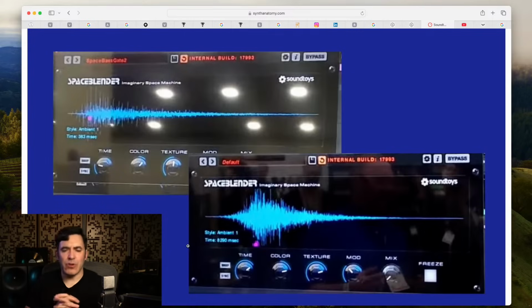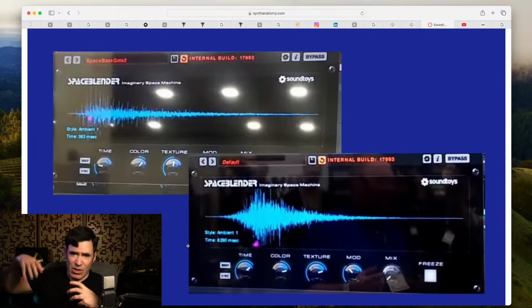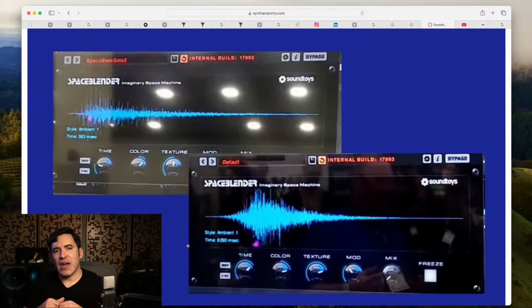This Space Blender is their imaginary space machine. It is basically an algorithmic reverb made of practically an infinite number of delay lines, but these delays don't feed back into one another. And the real perk here is you can do really long reverbs, like 4 and 5 and 6 and 8 and 10 and 30-second reverbs, without them getting overly boxy and cloudy and muddy sounding, because each of the delay lines is independent and doesn't feed back into itself.